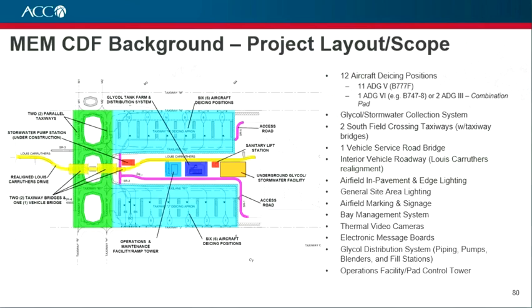So what you're seeing, the blue is the de-icing pads. What's in green, we also had to construct some crossover taxiways. Yellow, we had some taxiway bridges tied to it. We had to relocate a road that runs down midfield of our airfield that connects to our public street and some operations. We have operations support facility, maintenance facility in the middle, tank farm, distribution system, underground stormwater tank. And I'll hit on a couple of those here in just a minute.